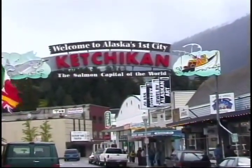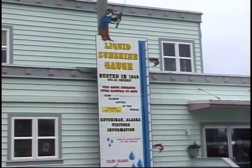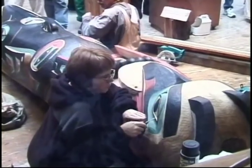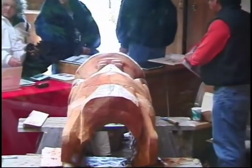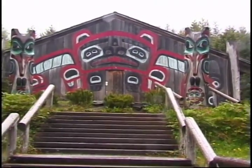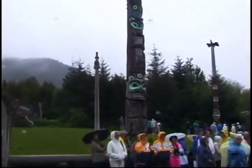Now in Ketchikan, which lives up to its reputation as one of the rainiest spots in the state. Our morning tour, arranged at the Ketchikan Visitor Center, takes us on a tour of Totem Park, containing the largest display of totem poles in the country. Today, Native Americans keep the tradition alive of making totem poles. Totem Park also contains a colorful clan house still used for traditional ceremonies among the Native Americans who inhabit this area.